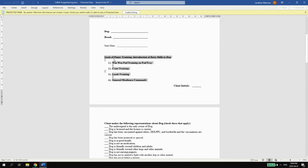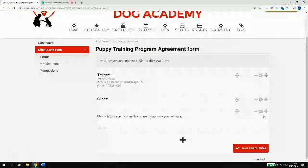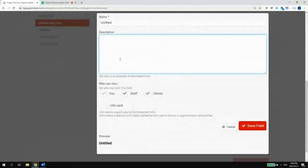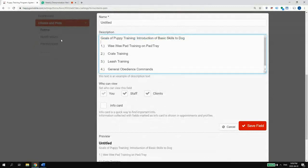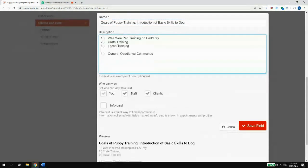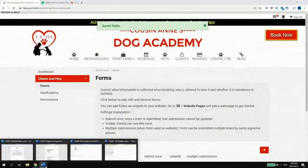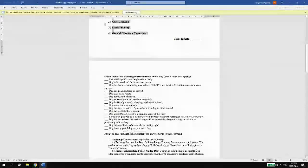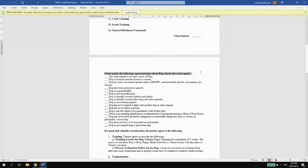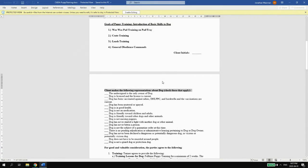Now, goals of puppy training, introduction of basic skills to dog. Right, so I'm going to go back in here and I'm going to create the section. Are these just kind of documentation of goals kind of thing? Yes, that's your basic kind of 2-week program in general for a puppy to get on the right start for written. Yeah. And then if there's like anything a little more specific, like probably biting, I'll put that in there maybe. Maybe it could be like let's do that.